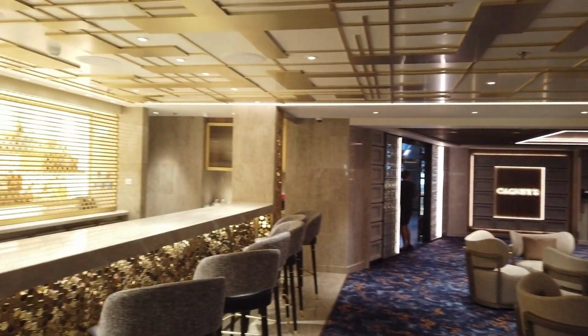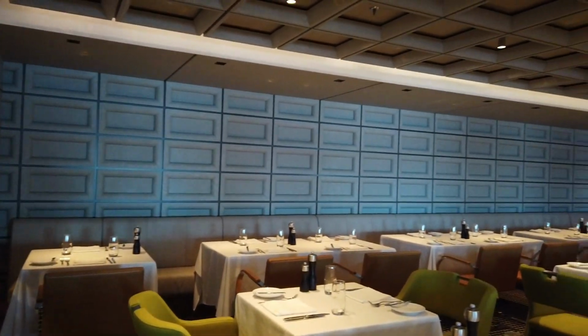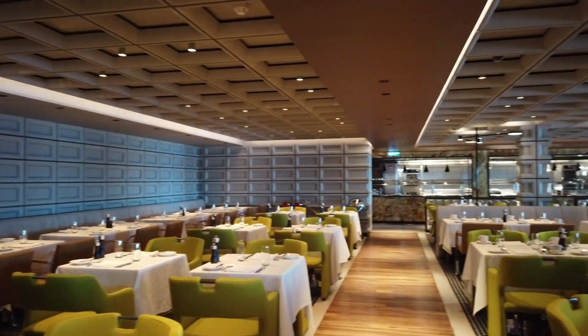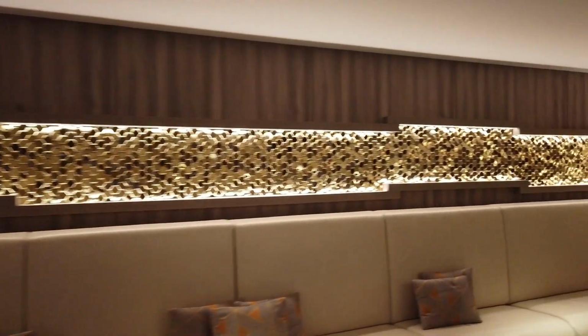This is the Belvedere bar right outside the Commodore room. Each bar has their own specialty cocktails, so it's fun to go around and try the different cocktails everywhere. Cagney's is a specialty dining option. It is the steakhouse. It's available a la carte, meaning you'll get a menu with prices for each item, or you can get a specialty dining package as a promotion a lot of the time with Norwegian. So there's a lot of fun seating around here. All of the different areas on the ship have fun different themes.